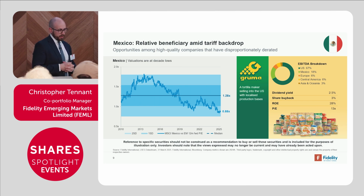And so I think you're going to see a continuation of companies shifting their supply chain out of China and towards countries like Mexico. You have a decent backdrop for sort of tariff impact. Valuations at multi-decade lows. And lots of the businesses that are listed in Mexico aren't Mexican businesses at all. And so Gruma is one company that we're invested in. It's the largest tortilla maker in the world. It has a dominant position, 70-80% of the US market.